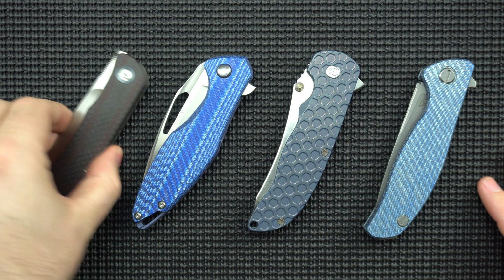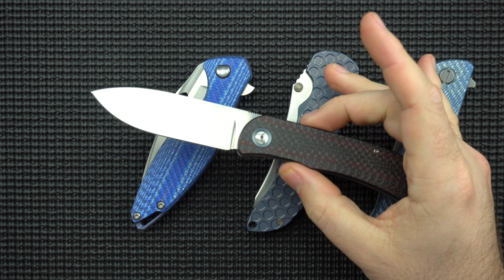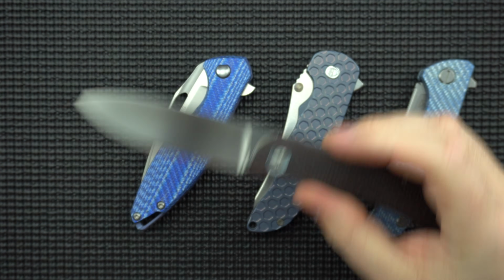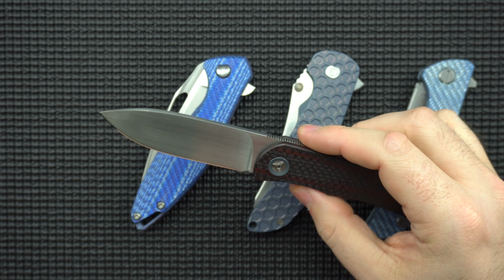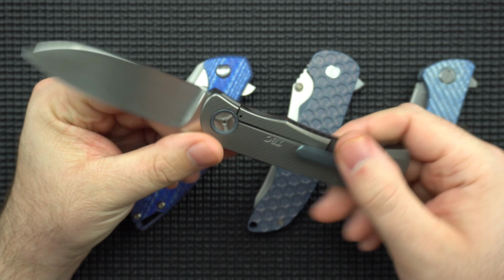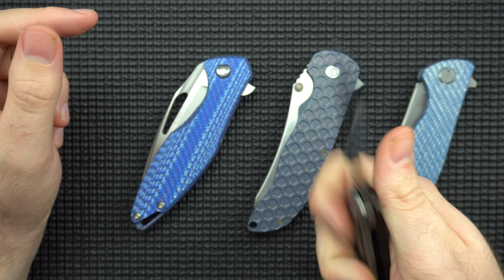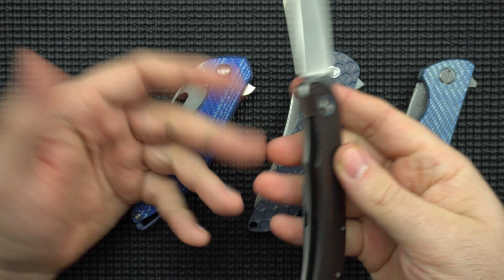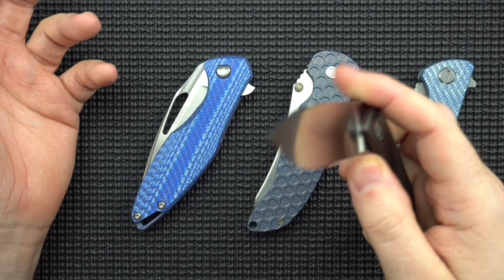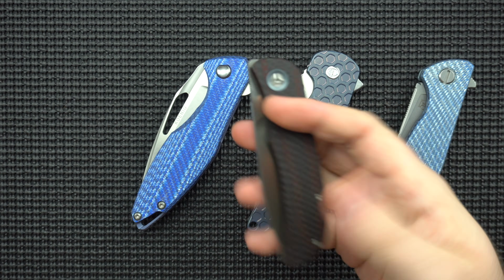So let's dissect, rather, verbally, the Burger LEXK. Now, this knife is running on bearings, M390, and when I first got it, there was a little bit of lock stick, and it just vanished after a couple days of fidgeting with it. It is super duper smooth. So in the OCD, let's go through that.